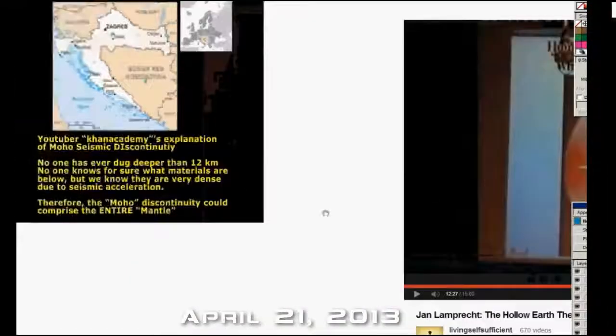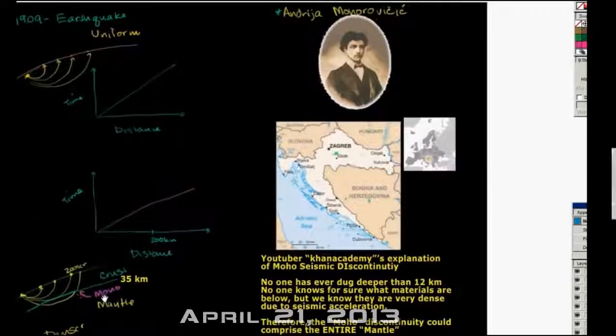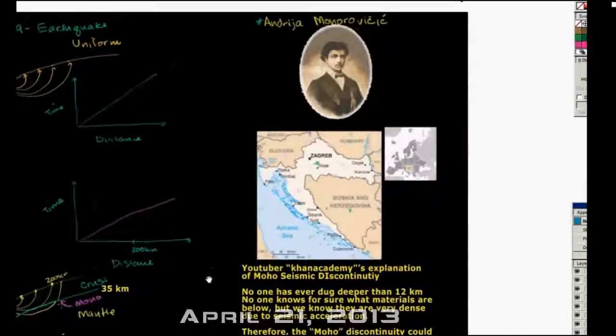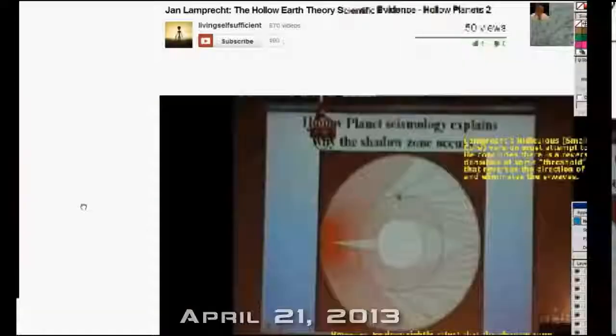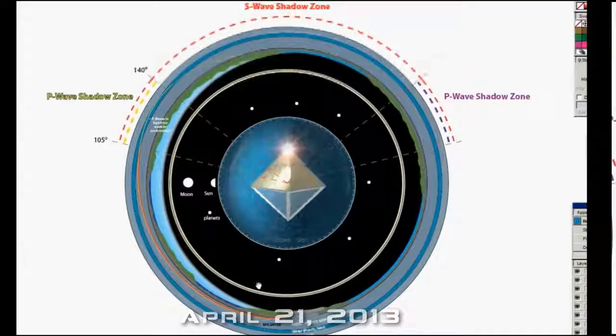So going back here, I wanted to talk a little bit about this discontinuity. They call it the Moho, or the mantle. Now he's saying there's actually a line that separates the crust from the mantle, but I'm saying the Moho, if you want to call it that, is the actual mantle. Okay, this is my version. The inverted hollow Earth. Okay, right here. I'm going to zoom in over there. Right there is the epicenter.